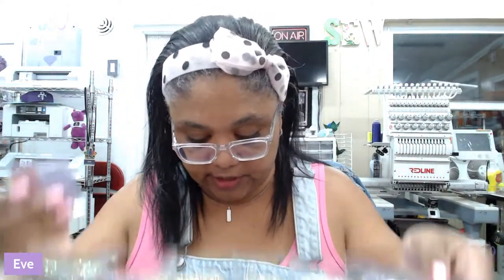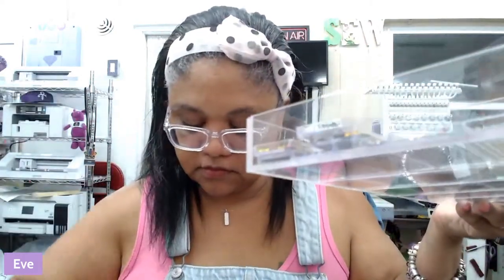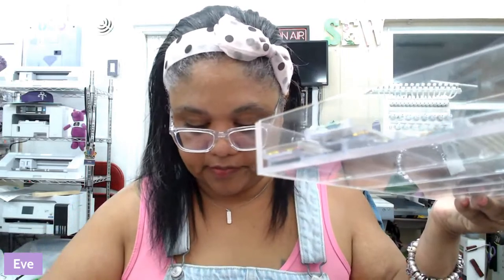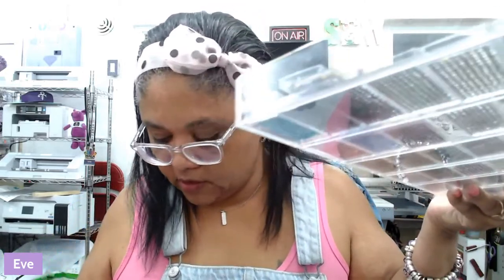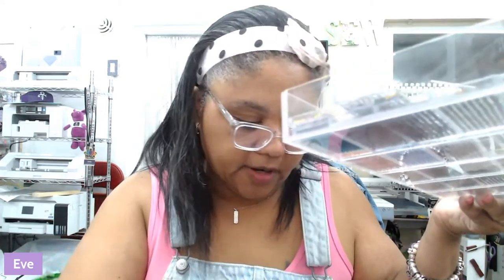Kelly green. Kelly green, we have emerald. We don't really, so we have emerald and we have green zircon. Let me put my chips back. So we have, well, okay. So here are our greens.